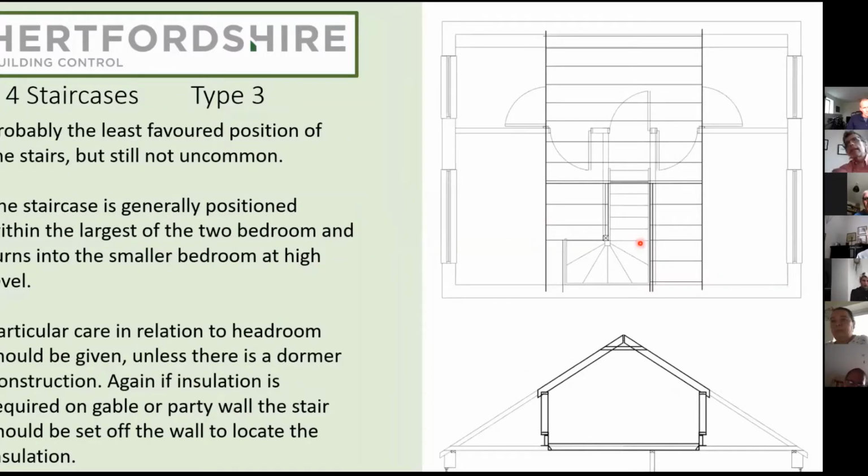And the third one, probably the least popular, and to be fair, even on this example, it wouldn't work, because you would need a bigger roof. But this is where you chop off part of either the front or the rear room, the largest room, to accommodate the staircase. And that staircase will wrap round, with a bit of luck, a load-bearing wall. And I'll talk a little bit about if it's not a load-bearing wall in a couple of seconds, but basically that comes up, wraps round. The entrance of the room is generally here. We generally have a bit of a landing, so there's no need to have any partitions in this particular area.